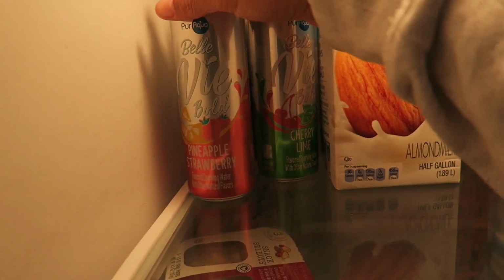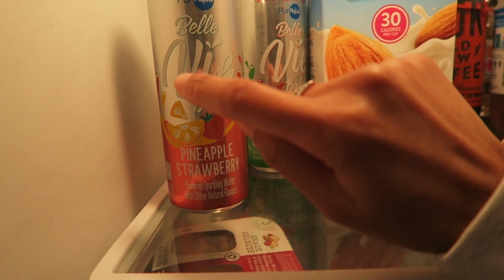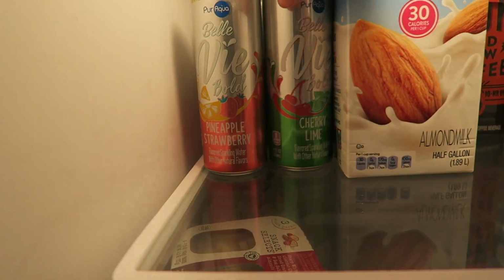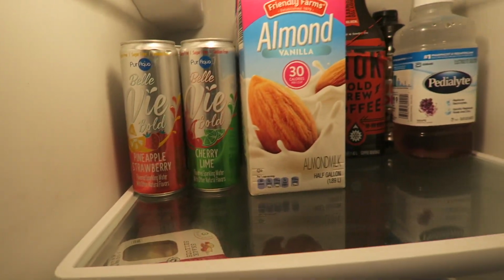Oh my goodness. This is the loveeeee Bold pineapple strawberry. So good. So good. If you are into sparkling water and looking to save money on buying sparkling water because it is not cheap, try the loveeeee Bold. And then this is the cherry lime. That one is also very tasty.